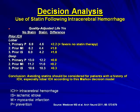So here's a nice study on decision analysis, which of course is always mind-boggling with all the assumptions that they make in these decision analysis studies. This came from our friends at the Massachusetts General Hospital, Westover and colleagues. What they basically showed was that if you have a history of lobar hemorrhage, you better be careful with administering statins, because it looks like they're the ones who are going to go on to have another lobar brain hemorrhage.